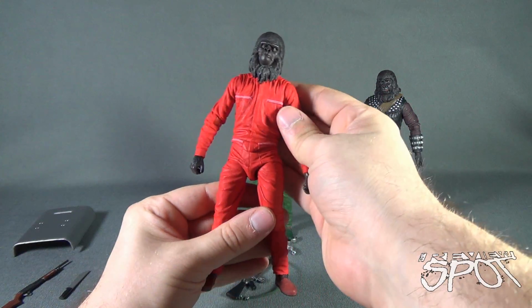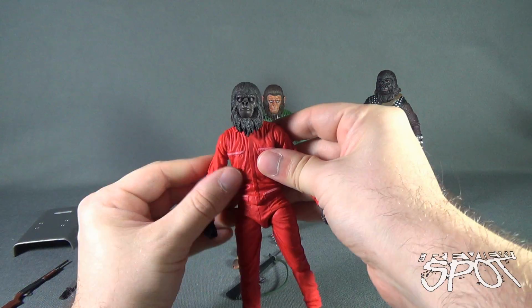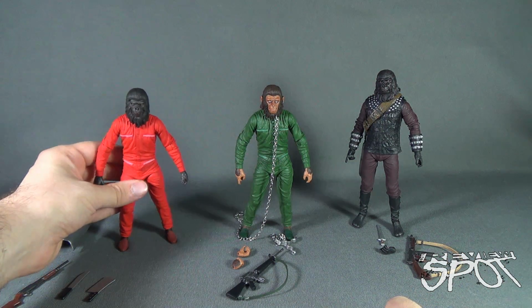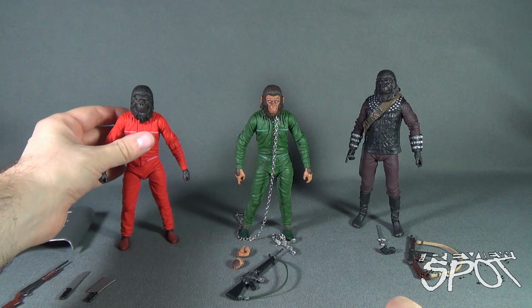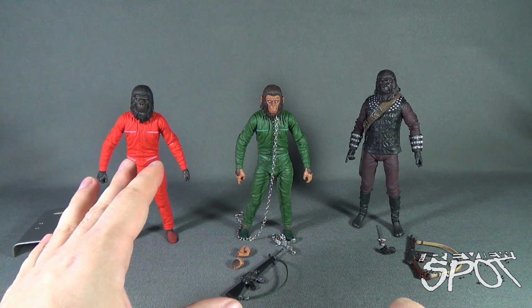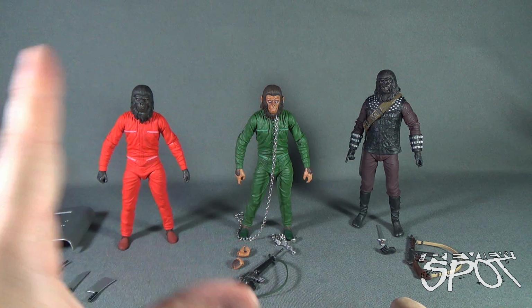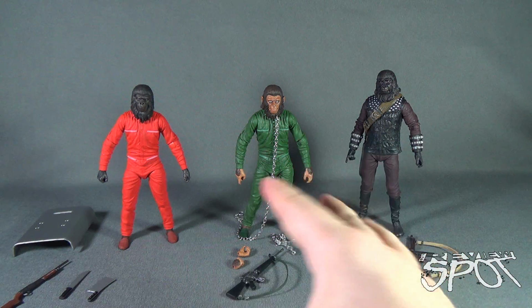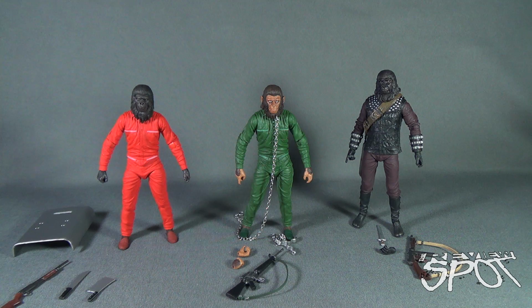Good piece, good solid piece. Every time NECA Toys releases new Planet of the Apes figures, I kind of let out a little girlish glee because I do really love the old classic series. One of these days, hopefully we get a Taylor, Charlton Heston. We would love to see him in figure form, but in the meantime, I do really love these ape pieces.